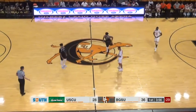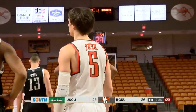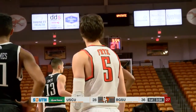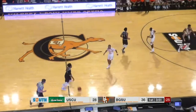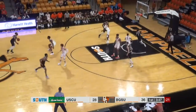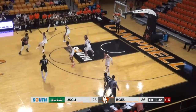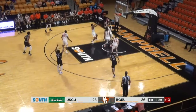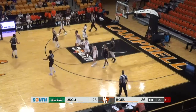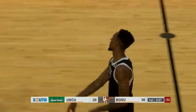A little bit of trouble with the clock starting. Not on time when they came back. Tompkins to inbound. Almost thrown away. They'll go down low to Smith. Smith, and a travel outside. Six turnovers for Upstate in this first half.